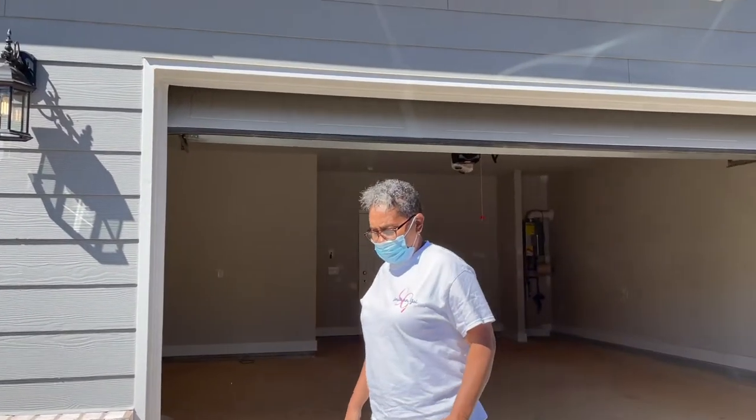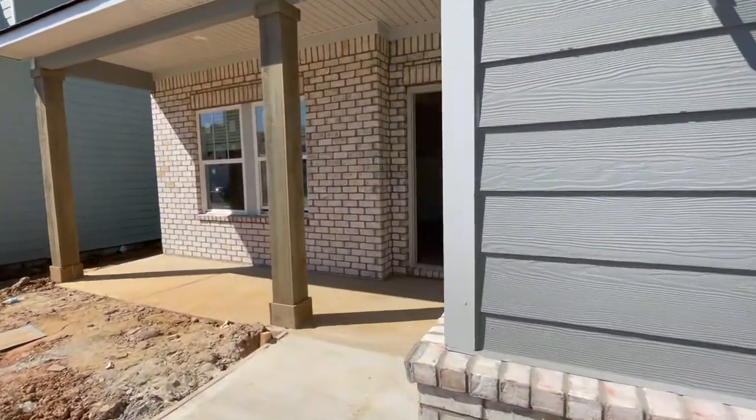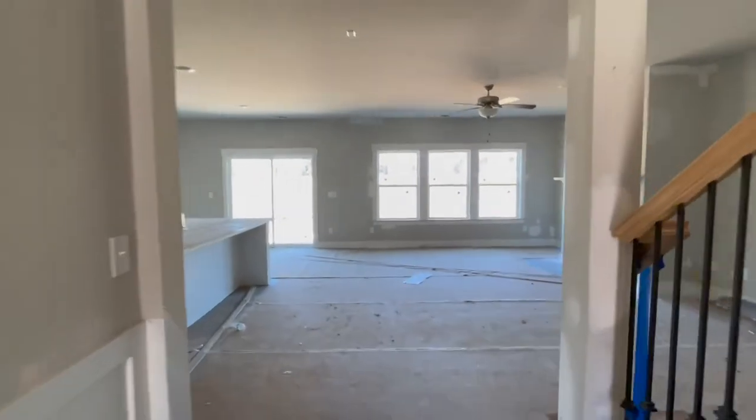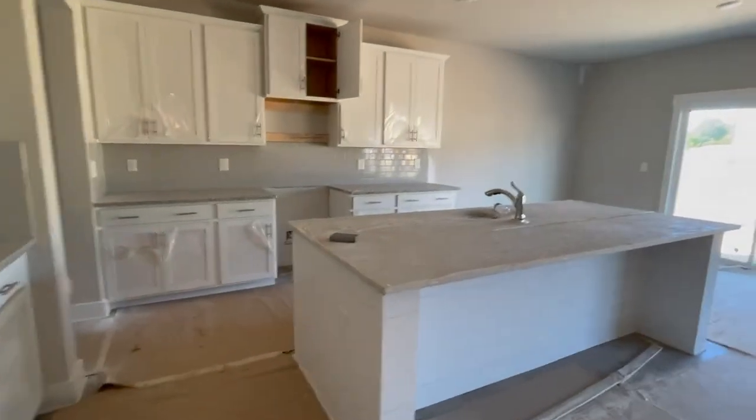This bathroom. This is gonna be a big bathroom. Guest room. No, this is workout. What did they do? The garage thing. Got the lights on.